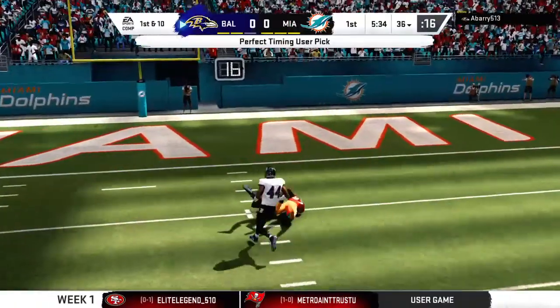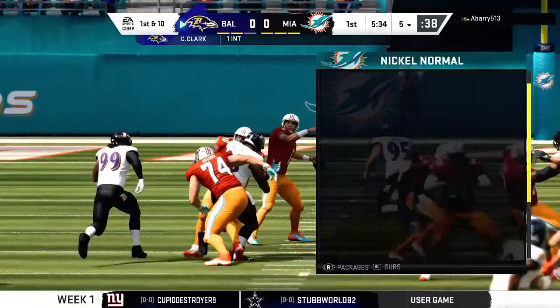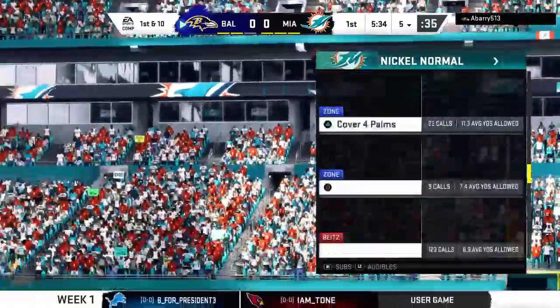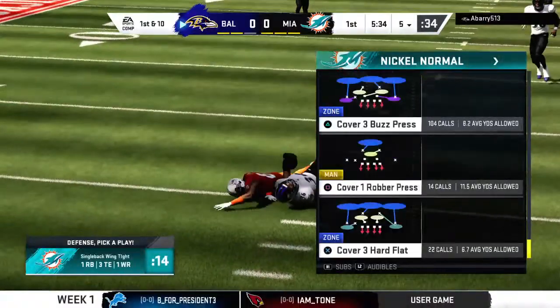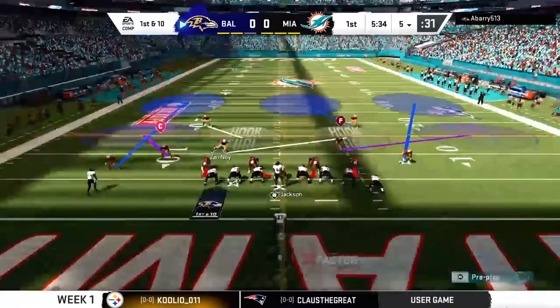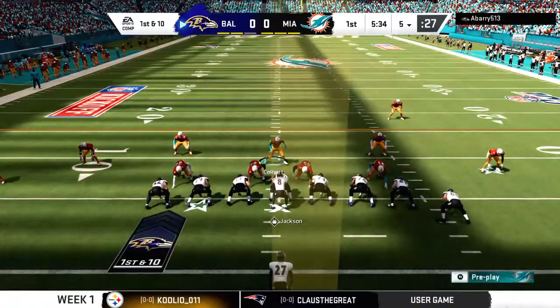A battle for it, and it's intercepted. Picked off down near the 5. Mecole Hardman, the intended target. When the rookie QB gets his first touchdown pass, that's one you put in the trophy case. First career interception, that's going to be one he wants to forget. Yeah, and he's not going to go ask for the football, right? Yeah, you can keep that one.